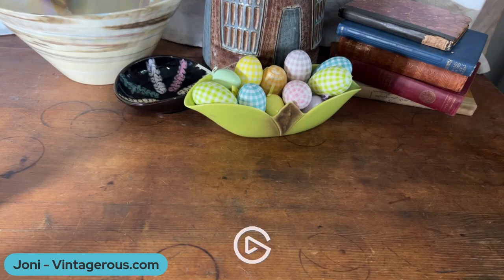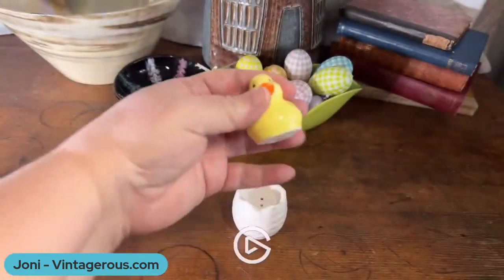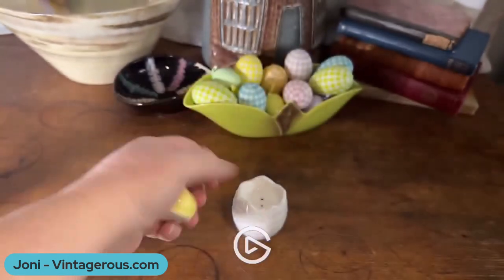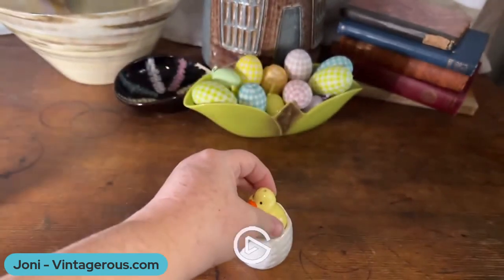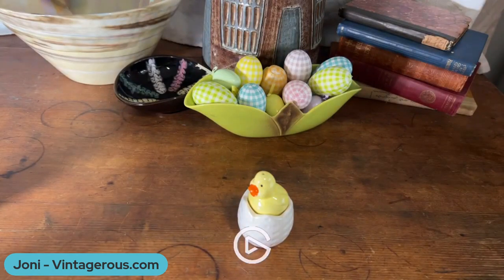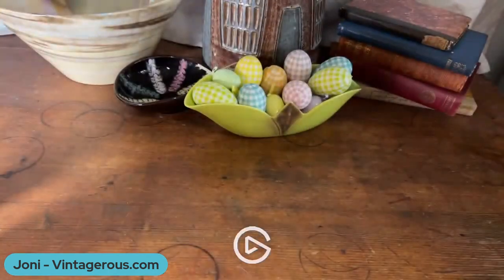What is next in line? Chick and egg, salt and pepper. Oh, yes. Here we go. So there is the chicken and egg salt and pepper. Isn't this sweet? Doesn't this remind you of a rubber ducky? Marked Japan, very cute. And guess what? This is the salt, and this is the pepper. Isn't that sweet? I love that little set. So that chicken and egg salt and pepper, $9. The letter M. The letter M for marvelous.